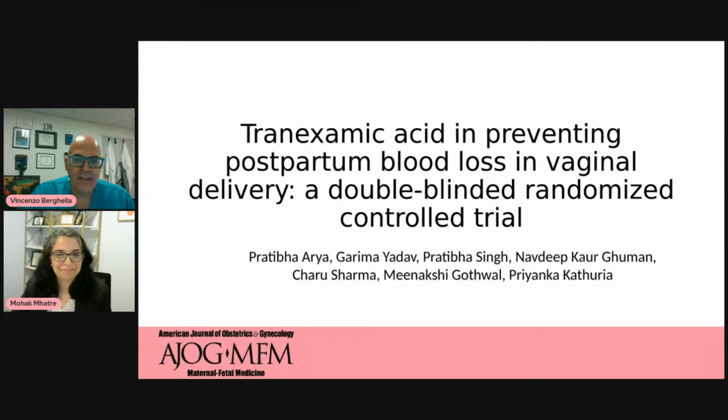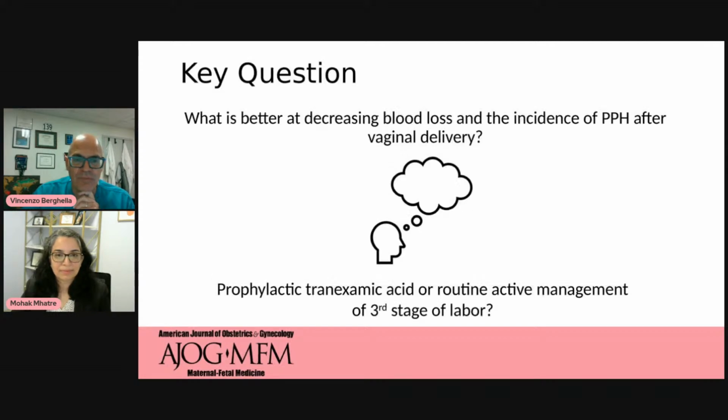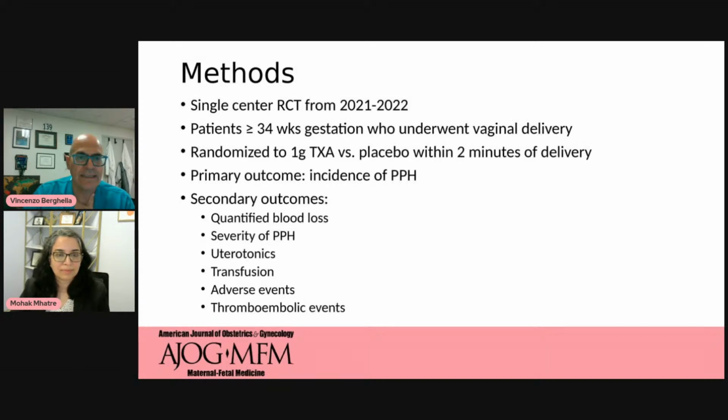The next one I'll take on is a study actually from India. So we're going all over the place, Japan, India, and it's something very hot: tranexamic acid in preventing postpartum blood loss. This is vaginal delivery. I'm actually a believer that in a C-section, tranexamic acid can really help in preventing postpartum blood loss, or this is a prevention trial. So I was interested in reading this, and we worked a lot on this paper and eventually got it published. And the idea is that tranexamic acid prophylactically decreases the incidence of postpartum hemorrhage and blood loss.